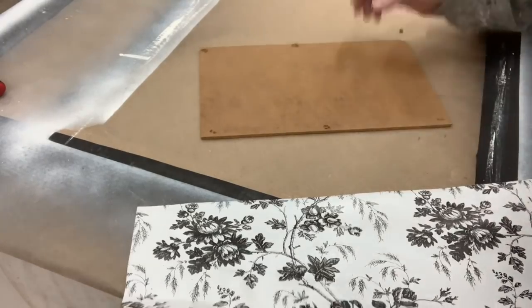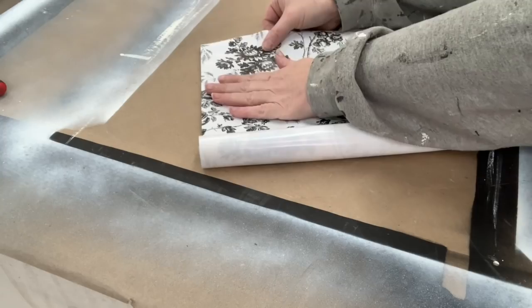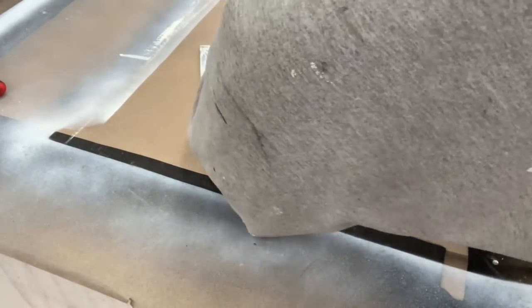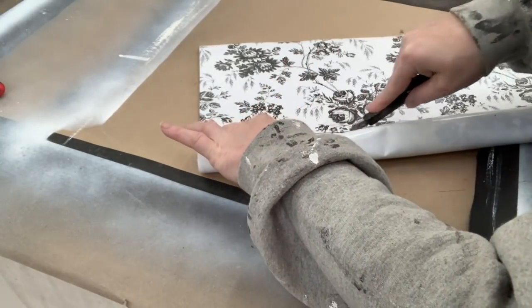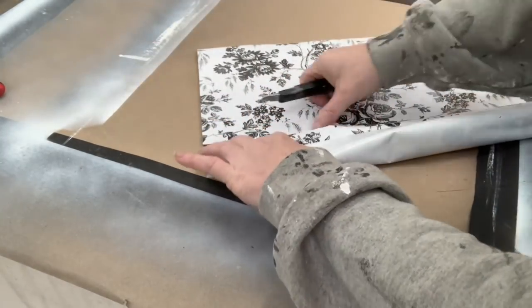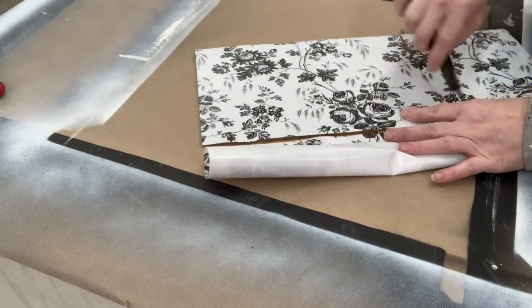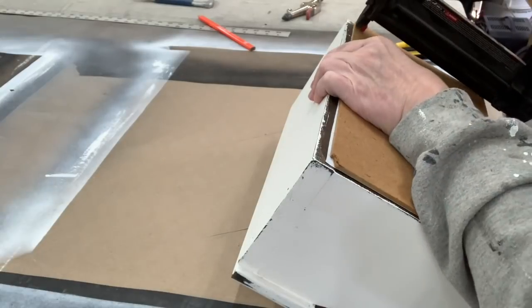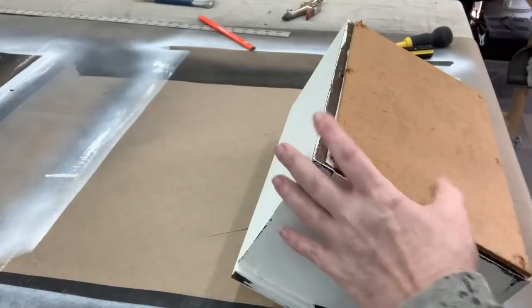Since I was able to remove the bottom of that storage box, and you can kind of tell where the nail holes were, I thought it was kind of nice to just put a little bit of this Dollar Tree contact paper on the bottom of it. I like to do this in my dressers and furniture pieces anyway, and I thought this would be a nice little surprise. And then using the stapling tool, I will reattach this to the bottom of the storage box.